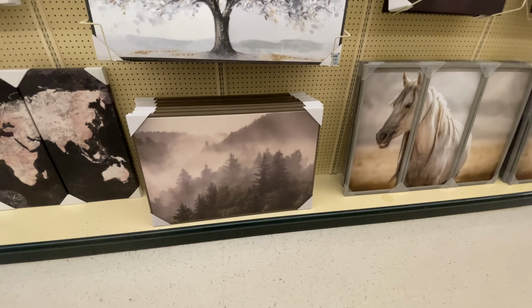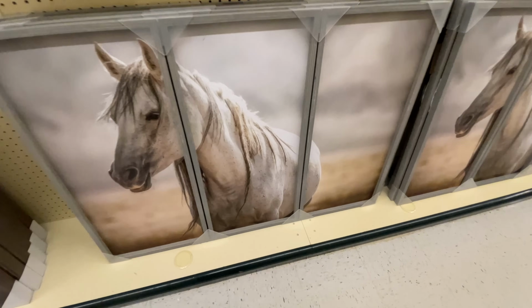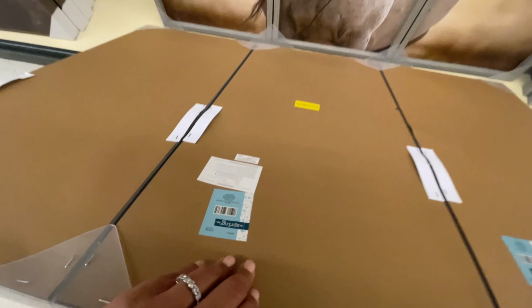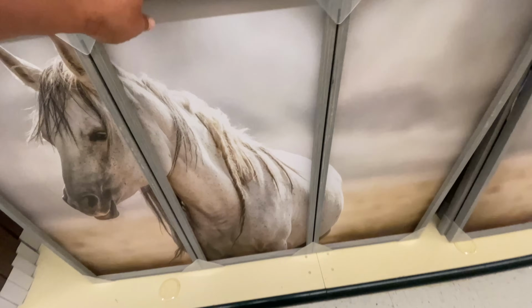See this one at the bottom? Isn't that winter? I mean, that's giving like it's gonna be Christmas time with the pine trees. Here's the horse one I was talking about earlier. This one is actually nicer, or at least I think it is. $80 for this one. Very nice.